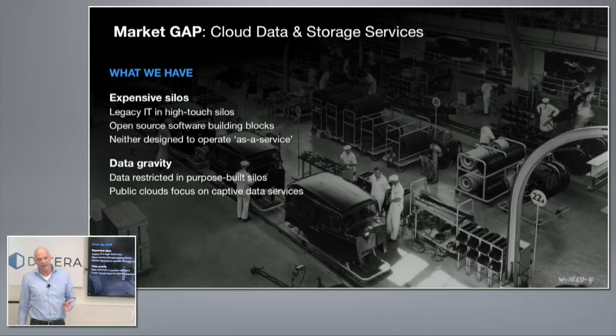Aggravating this is data gravity, because once you have it in those silos, it's even harder to get it out of those silos. So data is even harder. It is the foundation of this. And public clouds are not necessarily helping either, because they have captive data services. Once you have the data in public cloud, it's a little bit like Hotel California. You can check out, but you can never leave. So that's not necessarily the right answer either.